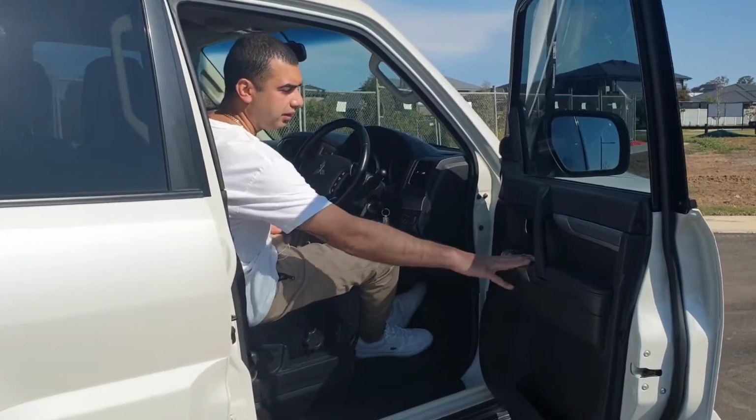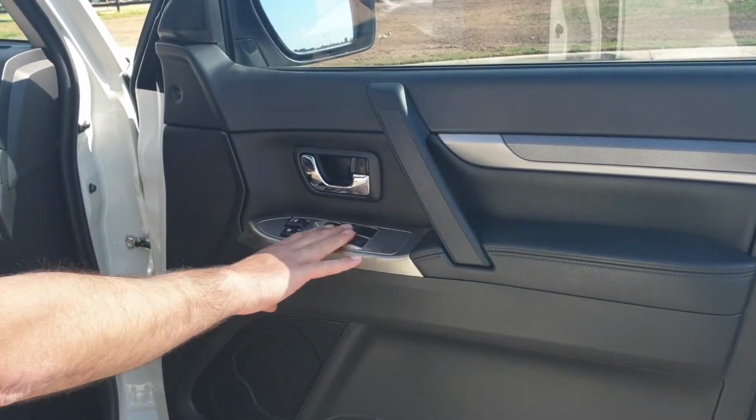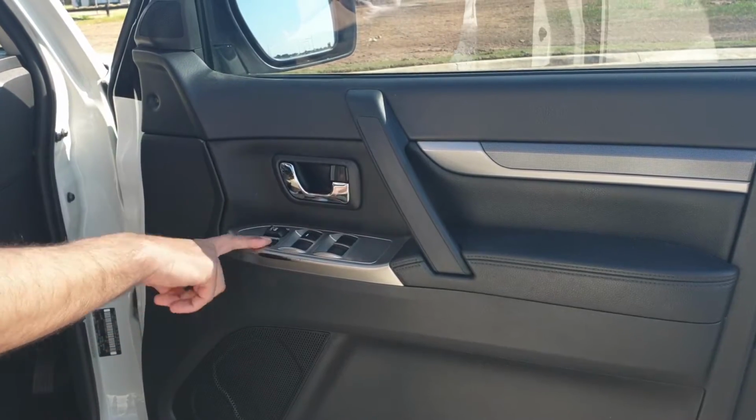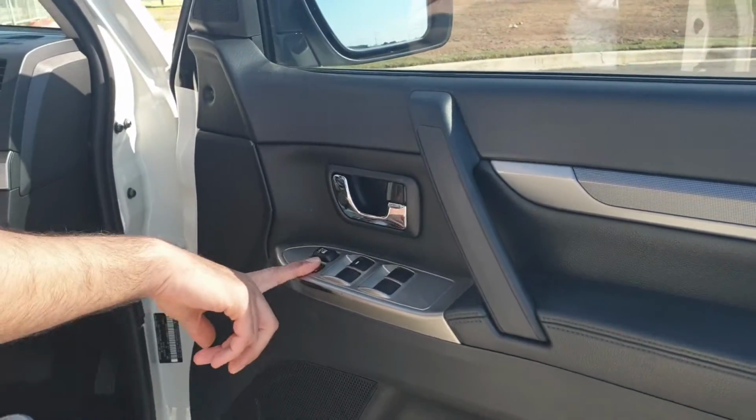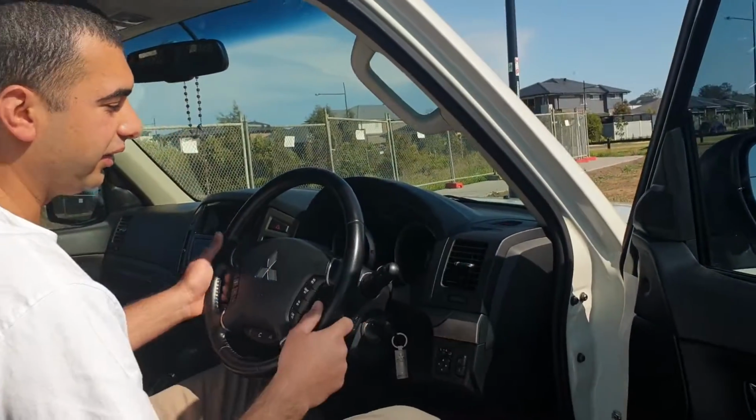Pretty straightforward. What you have here is the locking system for your doors, power windows of course, just here, and locking your mirrors as well if you've got the kids, so they don't get out through the windows. No, I'm just joking, kids don't climb through windows, but yeah, you can do that through there.